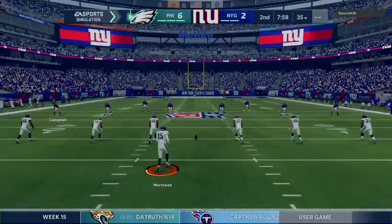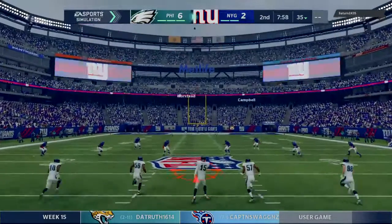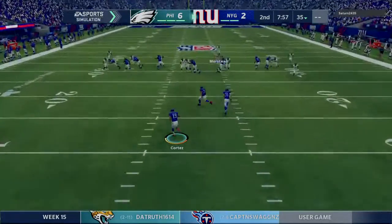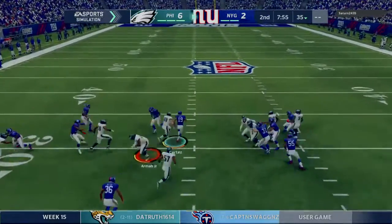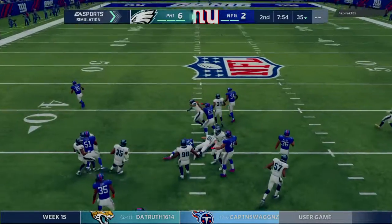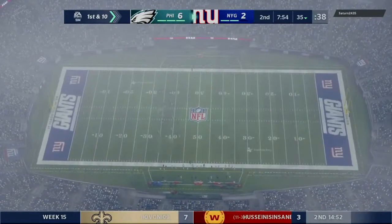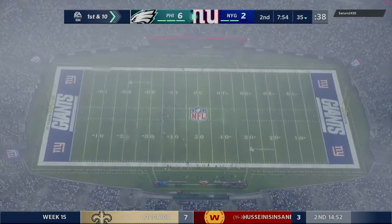So with the missed PAT in his rearview mirror, he goes back out to kick this one off. Oh, a dangerous return man showing it here. And good starting field position. He'll get this one all the way up to about the 35-yard line.